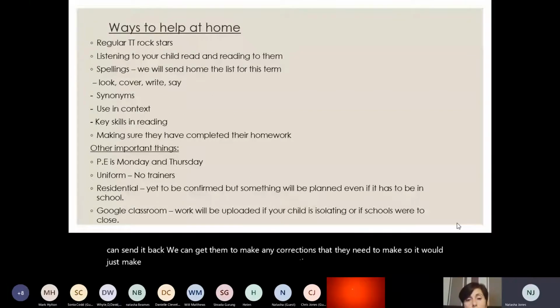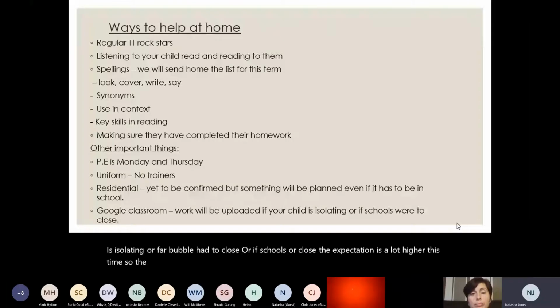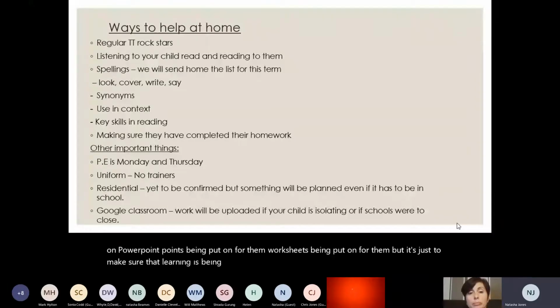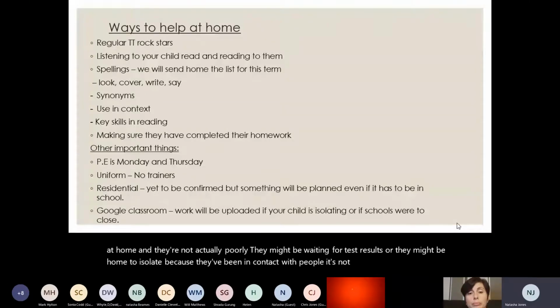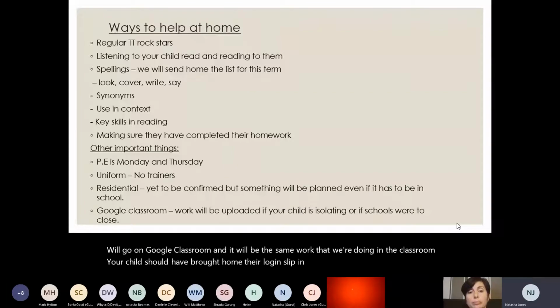The expectation for work, if your child is isolating, or if our bubble had to close, or if schools were all closed, is a lot higher this time. So the work will look a lot different. It will almost be a full school day, with PowerPoints and worksheets being put on for them. It's just to make sure that no learning is being missed. And we understand that if children are having to isolate at home and they're not actually poorly, they might be waiting for test results, or they might be isolating because they've been in contact with people. It's not fair if they're missing their learning. So their work will go on Google Classroom, and it will be the same work that we're doing in the classroom. Your child should have brought home their login slip in their reading journals. If they haven't, you need to check with them and just check that they can get online.